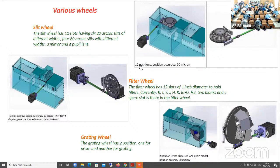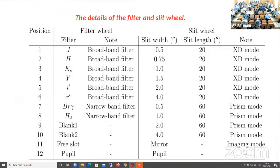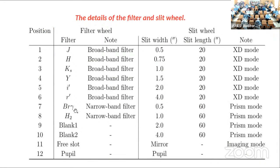And then there are two modes of spectrograph. So these are the two. There is a wheel, and then you have a prism. And the details of slits and filters: we have 12 slots, and most of them are occupied, like JHK, Y, R, I, Brackett gamma. We have narrowband filters also, and then there are two blanks, and then there is one Lyot stop and one pupil imager to align the instrument.